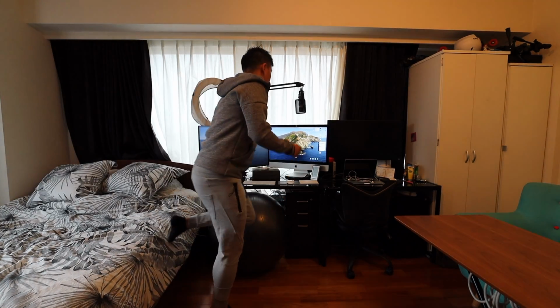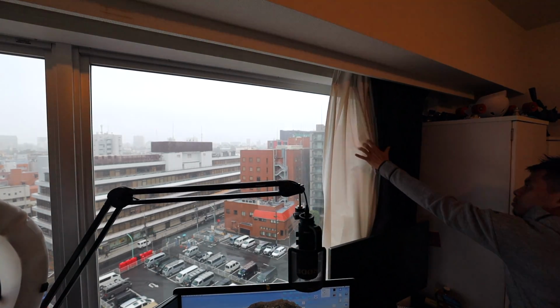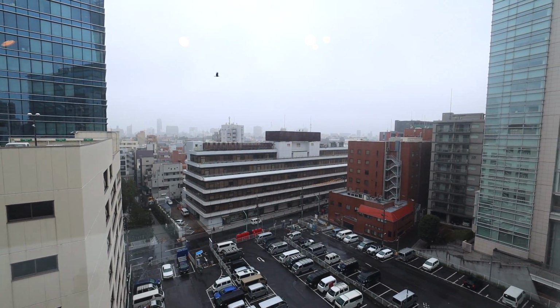But one of the things that I do love about this place, despite being such a small space, is that it has a pretty good view. It was a lot better before, but then more buildings started to come up. But let me show you the view that I have right now. So it's a bit cloudy, as you can see behind me right now, but that window pretty much saves the space and makes it a little bit less cramped in here. And on a good day, you can actually see Mount Fuji from here.